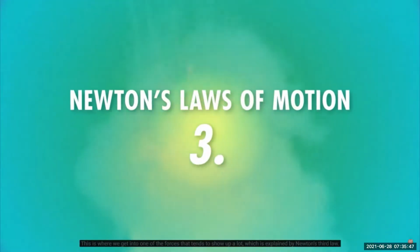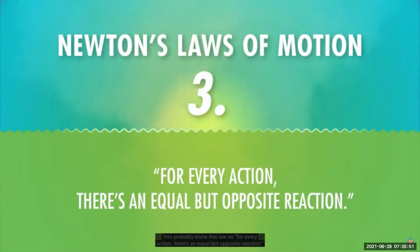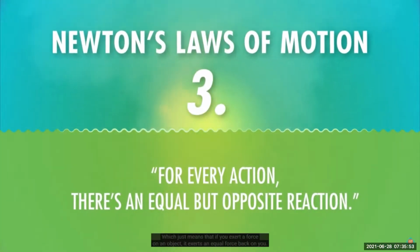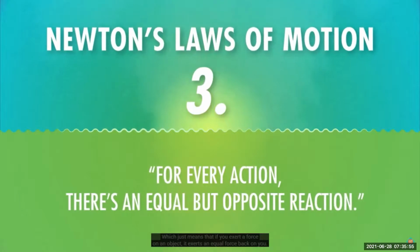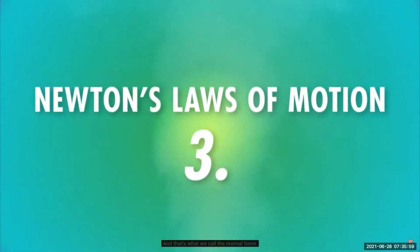Gravity often isn't the only force acting on the object. So when we're trying to calculate a net force, we usually have to take into account more than just gravity. This is where we get into one of the forces that tends to show up a lot, which is explained by Newton's third law. You probably know this law as for every action there's an equal but opposite reaction, which just means that if you exert a force on an object, it exerts an equal force back on you. And that's what we call the normal force.